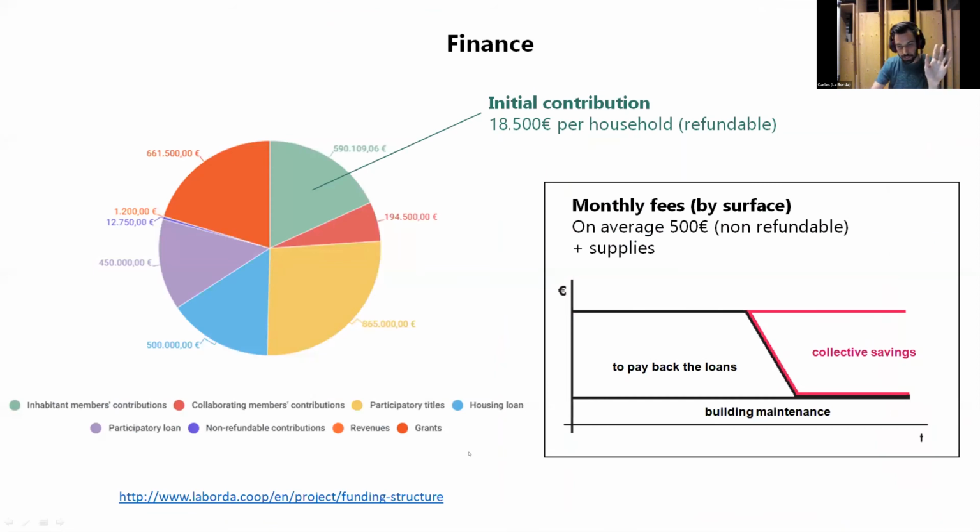And that was it for the architectural aspect. I have just this small slide for the finance, which I guess might be interesting for you as well. In this case, it was a completely self-funded project. So the municipality gave us the land, and that was all. Here, what we did is that it was a €3 million project. So it was not a small thing.